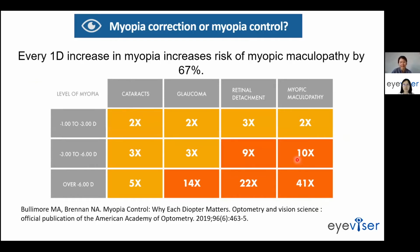From the World Health Organization, they are now trying to prevent the onset of high myopia because from years of research and cases they have seen, every 1 diopter, that means every 100 degrees of increased myopia, will increase the risk of other irreversible pathological diseases. For example, if your myopia is low, just 100 to 300 degrees, the risk of getting other eye conditions is very low, like 2 times, 3 times. But once you have high myopia, over 600 degrees, the risk increases exponentially, up to like 41 times.